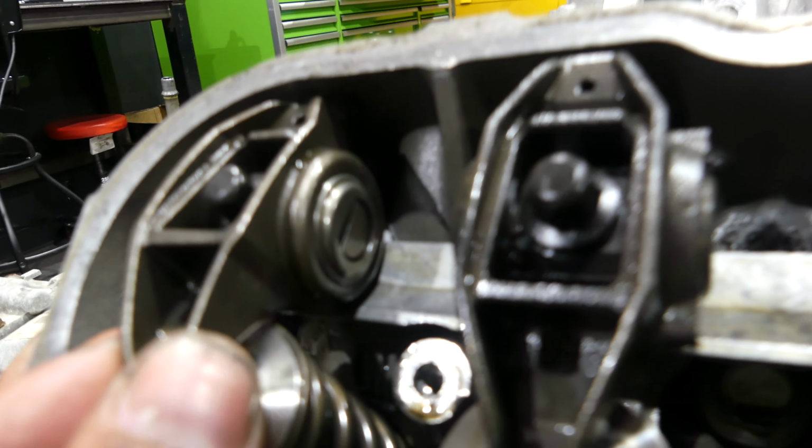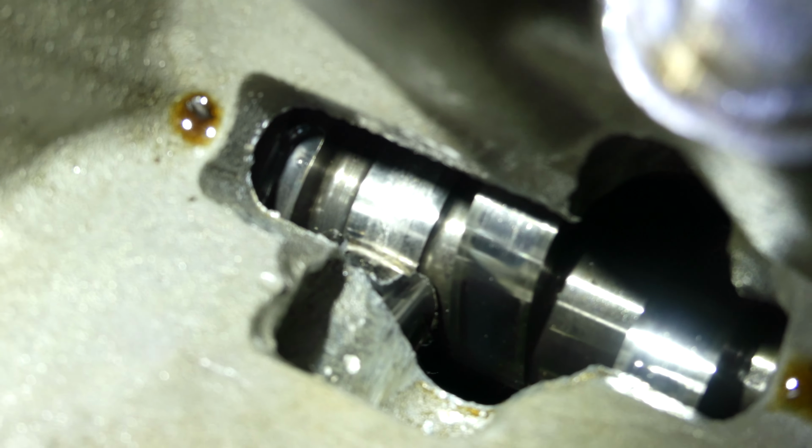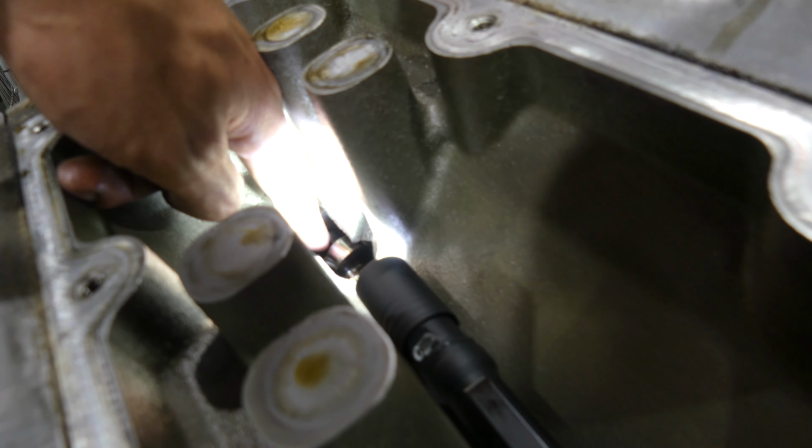All right, so I put it back in, but we think this may be a problem. I pulled it out. There's some metal on the pushrod, but none of the other ones do this. Not that we're experts, but I don't like that. There it is, right there. That lifter right here is bad. You guys see this right here? All this play on the pushrod?